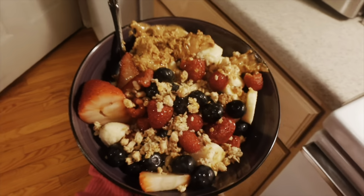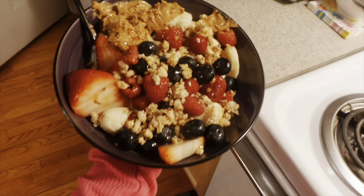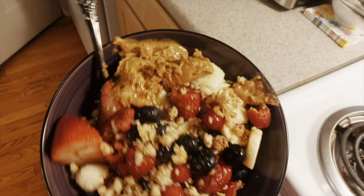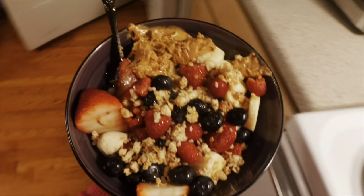I need good lighting. Oh, it's vanilla Greek yogurt, strawberries, a banana, raspberries, blueberry, peanut butter, honey drizzle, and granola. So good. Okay, I'm not showing my face because it's 7 a.m. Happy Easter.